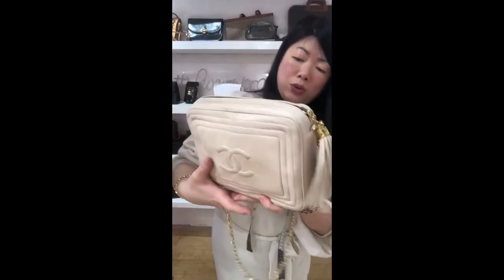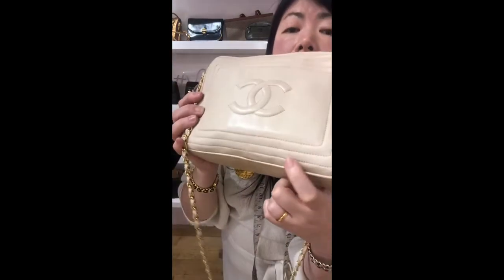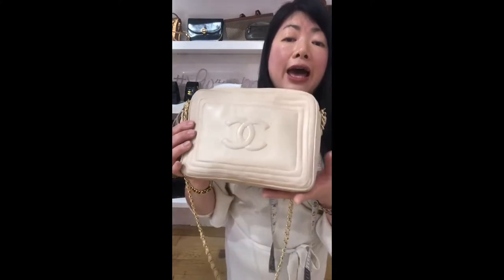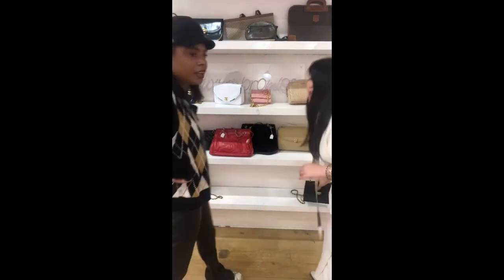And any flaws, I'm just showing. Yeah, that was the one you pointed out earlier. Just a little bit of mark there. It is all original condition, lambskin leather, hasn't been colour retouched. And it's 1,400. Yes, Nina, I know. You can tap on that icon.